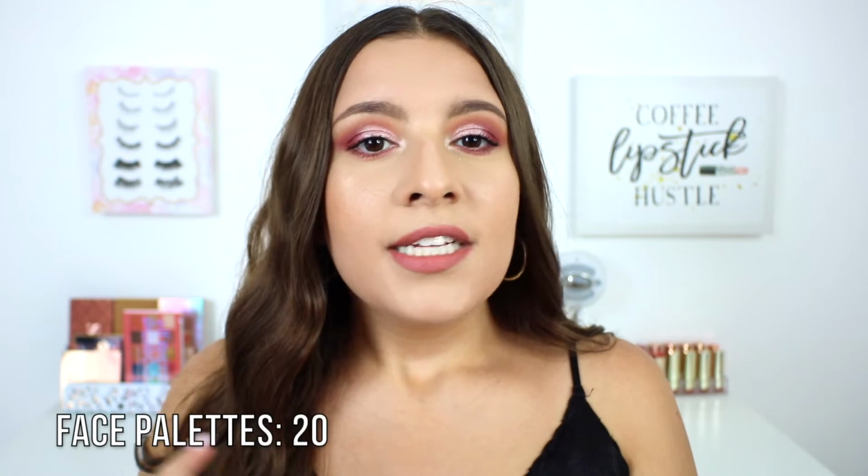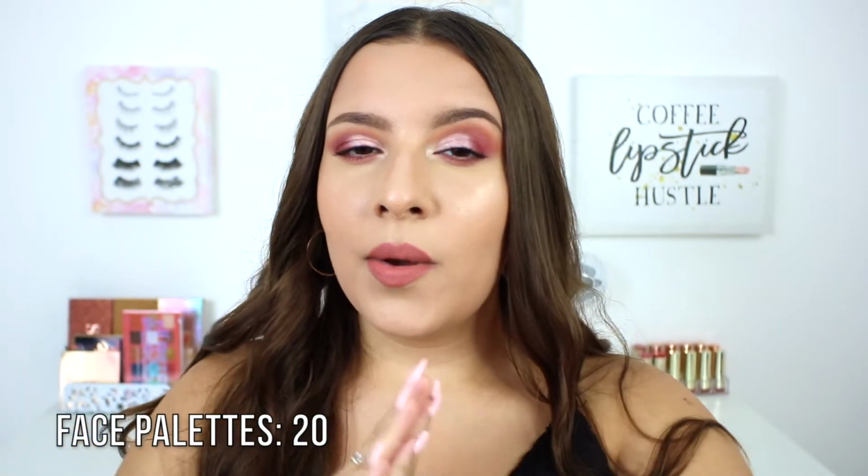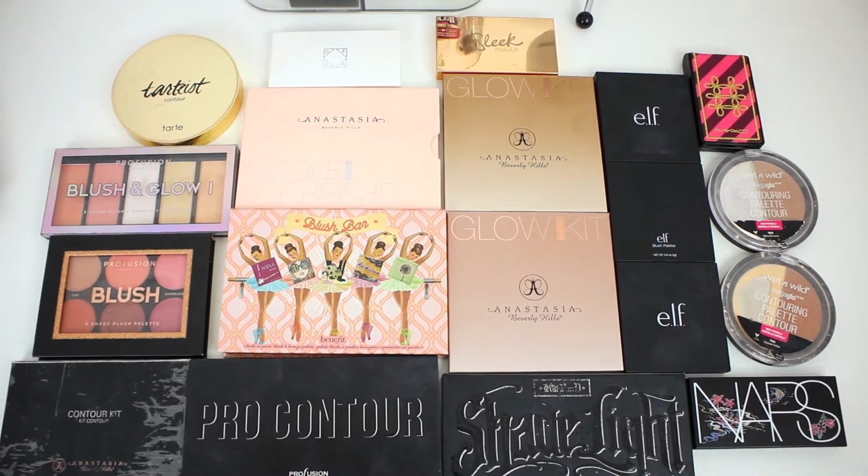Lastly, for cheek products are face palettes. Now this is anything from a blush palette, a highlighter palette, a bronzer contour palette, or a combination of everything if it has blushes, bronzers, and highlighters in it. This comes to a total of 20 face palettes, which to me I am also a little ashamed of because I know that I don't use these too often, and this is definitely something that I think I'm going to totally stop purchasing because just from my usage habits over the past few years, I have noticed myself just gravitating more for single products of blushes, bronzers, and highlighters over these face palettes.